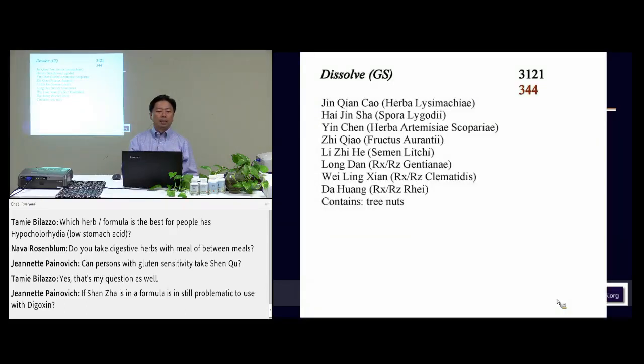All right. This is a collection formula for treating gallstones, Dissolve GS. So once again, it has the Jin, the gold type of herbs, to help to treat the stone, along with herbs that drain damp heat from the liver and gallbladder. But I'll point out that it doesn't have Jin in the formula. And the reason is because all these formulas, by the way, are pre-cooked together and extracted together in Taiwan and then imported to the United States.